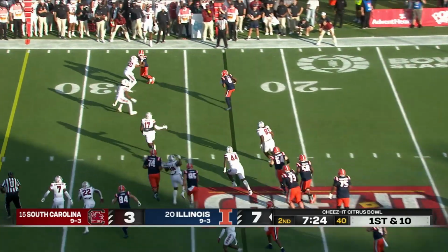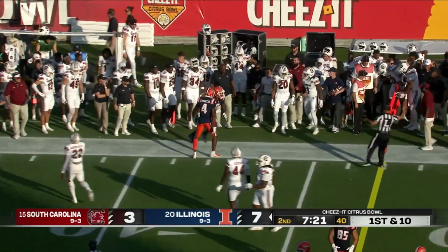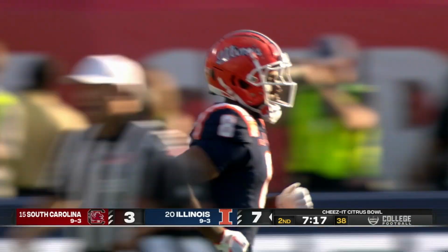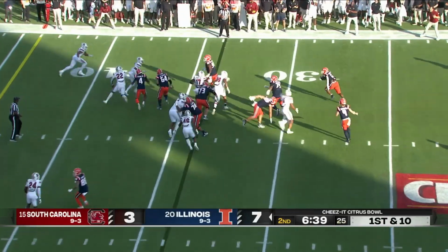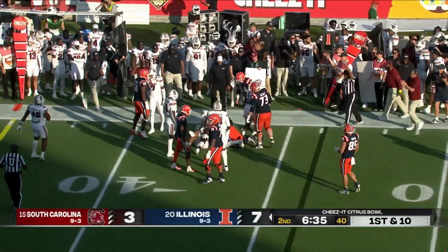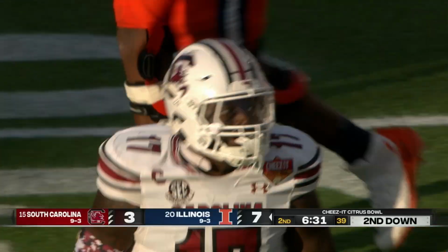Pressure off the edge. The pass complete out to the perimeter. That's Elsie. And he is close. It looks like he picked up another first down for the Fighting Illini with an 11-yard gain. Toss into the boundary. That's McCray again. Going to be brought down at about the 37, close to the 38-yard line.